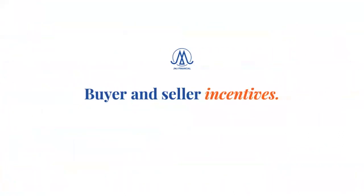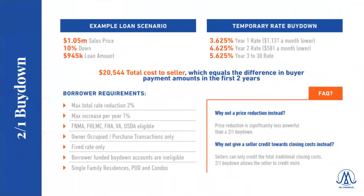All right, okay. So Noel touched on this, and it's really important to understand the various incentives that are out there to help us lower these payments. One is the 2-1 buy down, which I think you have on one of your slides. How a 2-1 buy down works is we'll do a regular pre-approval, and say their lockable market rate is 6.5%. The 2-1 buy down allows us to lower that 6.5% by 2% the first year and by 1% the second year. So the 6.5 would turn into 4.5 the first year, 12 payments.